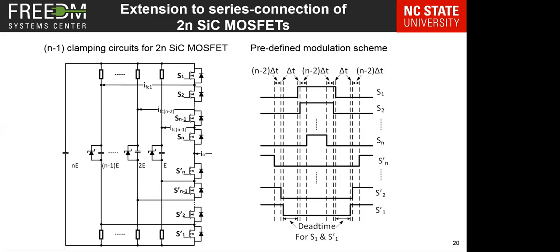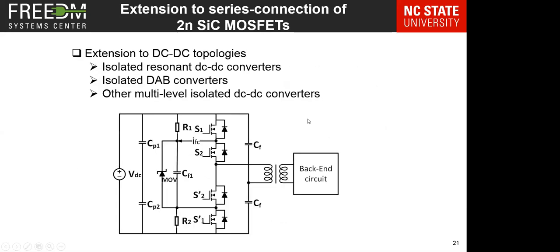This technique or topology could also be extended to the series connection of 2N silicon carbide MOSFETs. Also the switching pattern could be extended very easily. And this technique could also be applied in other DC-DC topologies, such as the isolated resonant DC-DC converters or isolated DAB converters or other multi-level isolated DC-DC converters.